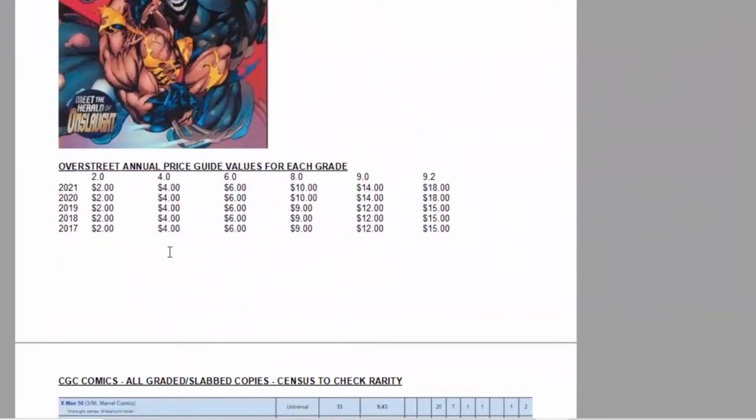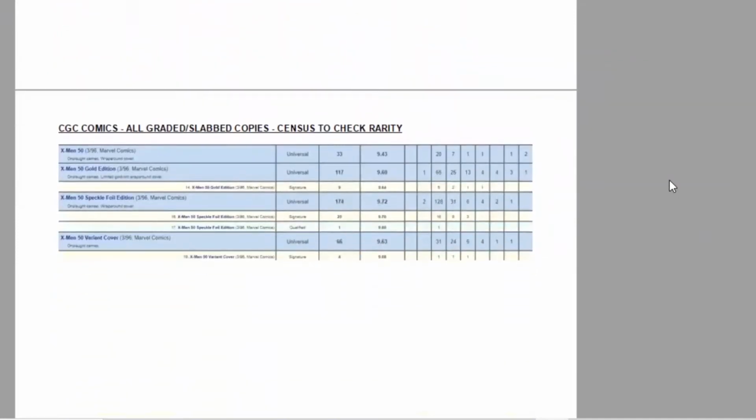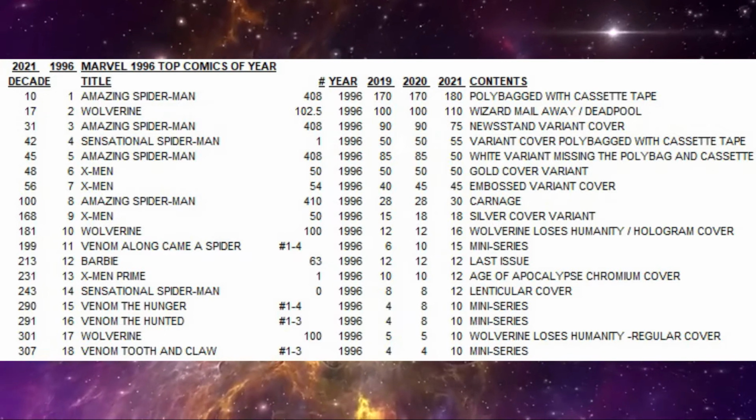In the Overstreet price guide, no movement at all in low grades, and even stalled in the last year in high grades at $18. On the census, you can see the Speckle Foil version is the one with the most copies graded, 2 9.9s and 128 9.8s.